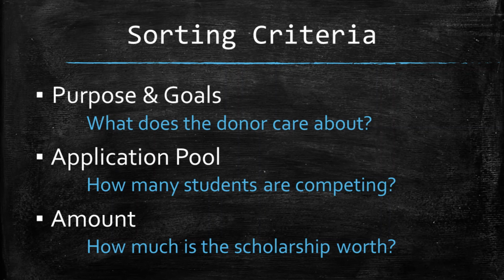So to recap, you'll want to use 3 factors to sort and prioritize the scholarship leads you find. First and foremost, make sure you know what exactly you have in common with the donor in regards to their purpose and goals. Second, always double check how many students you'll need to compete against. And finally, take into consideration how much money you have the potential of getting in exchange for the amount of effort that you're putting into the application.